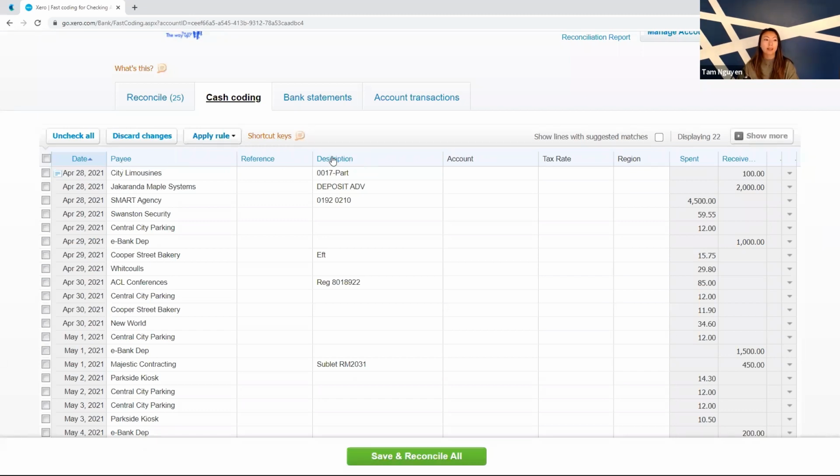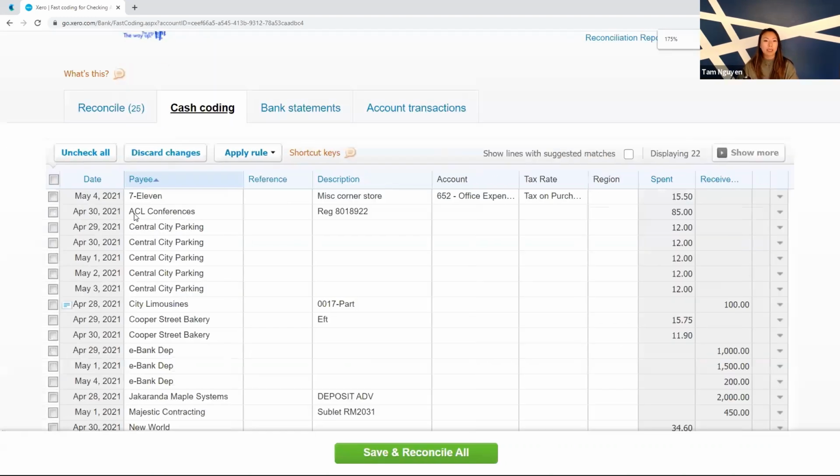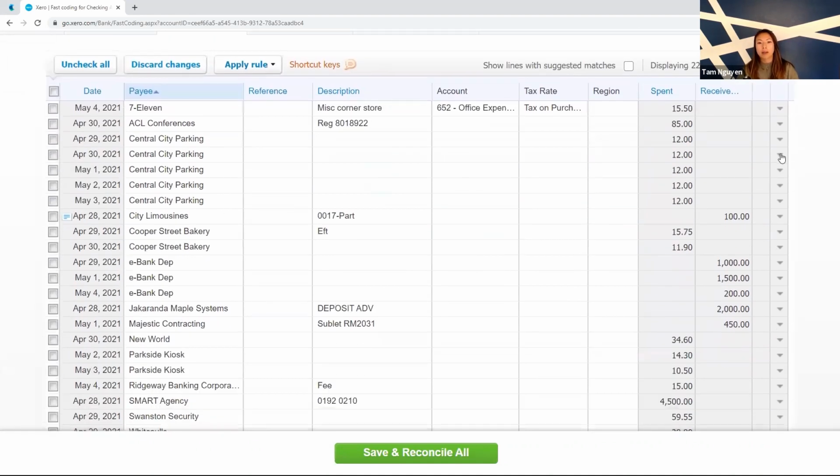If you have a lot of data in your description column, maybe you're going to filter by that. But I have the payee column here all filled out. So I'm going to filter by payee. And what that is going to allow me to do is determine areas where I can create more bank rules. So I have a lot of central city parking. I can create a bank rule for that so that next time this transaction comes through, I don't have to code it again. But what I'm going to do actually is I'm going to select all of these transactions here.